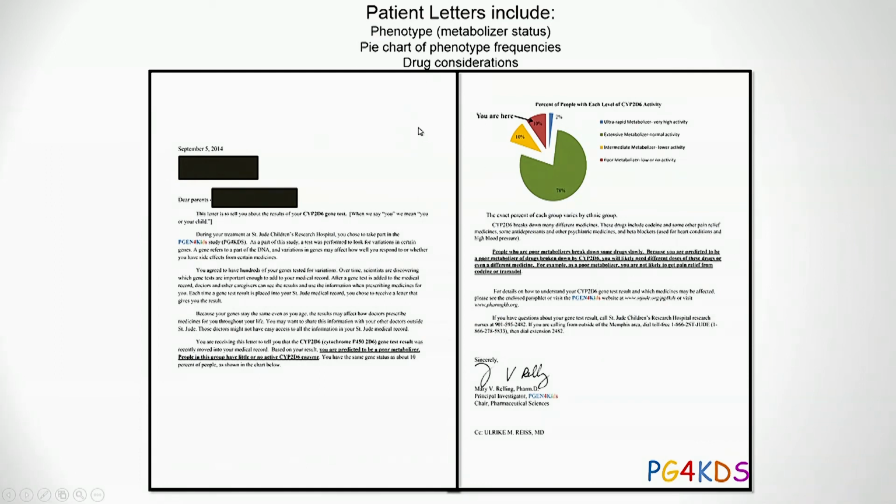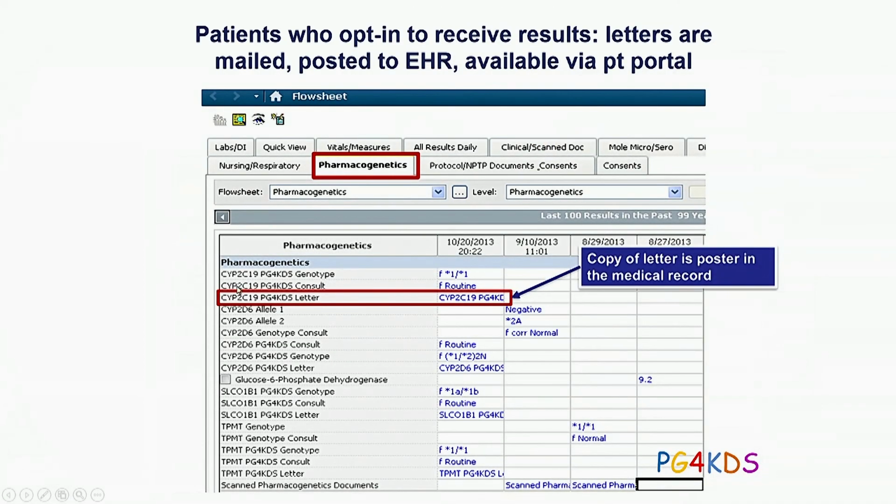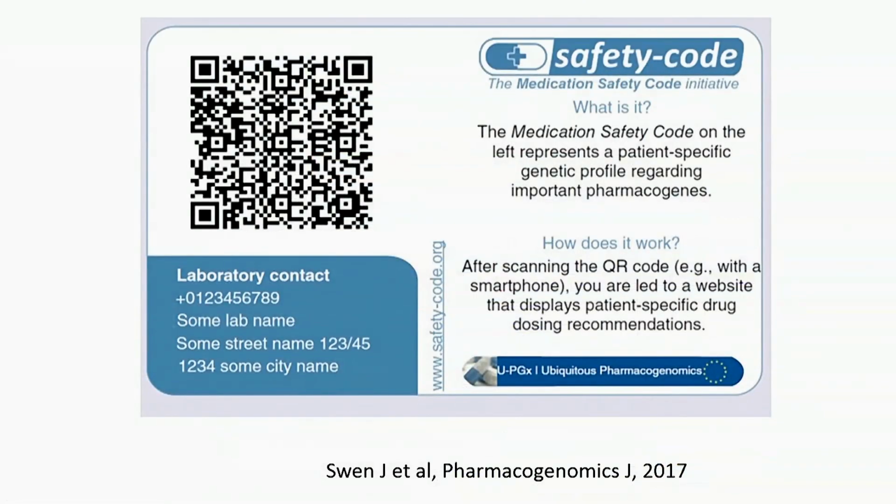So, of course, this isn't optimal, but given that we have a fragmented healthcare system and we don't have an underlying EHR that will allow these lifetime genetic tests to be used as a patient moves from system to system to system, this is one way that patients can inform all of their prescribers about their status. And this letter is posted in the EHR. And at St. Jude, we do have a patient portal, as most healthcare systems do now, so patients can directly access their genetic test results via this mechanism as well.